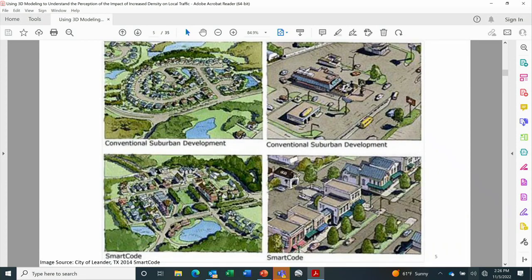And so I think that this figure from the city of Leander, Texas, does a really good job at communicating how a built environment that's shaped around the car differs from a more human-centered environment. So, you know, no one wants to be walking in that top right picture, but you do want to spend time in that bottom right one.